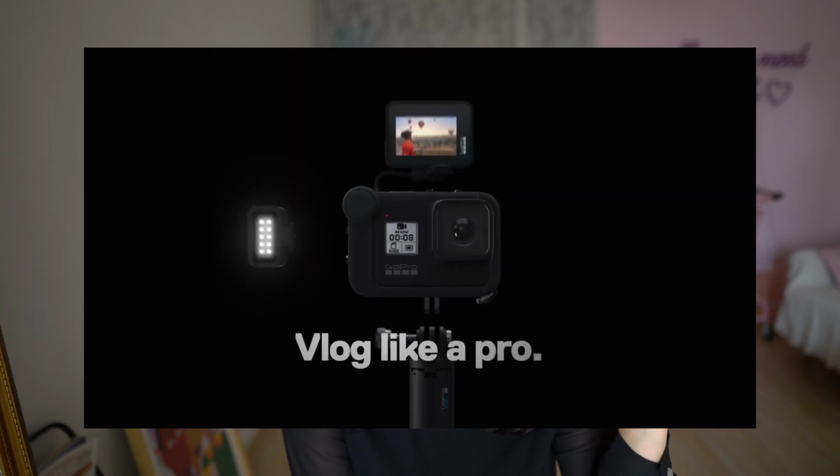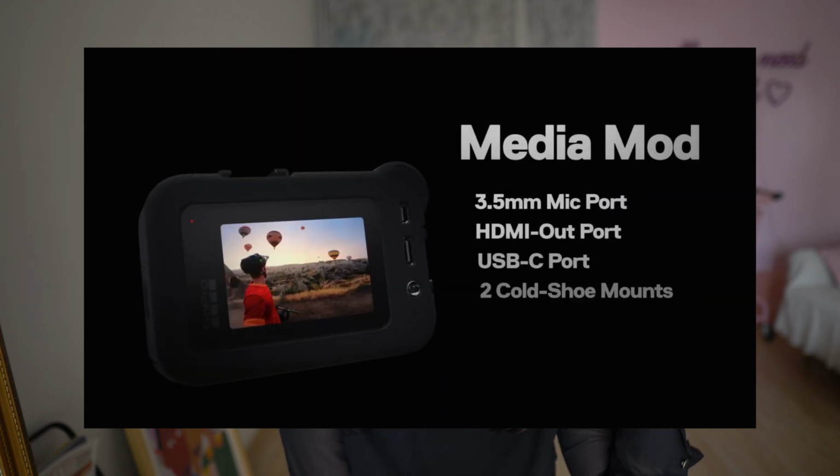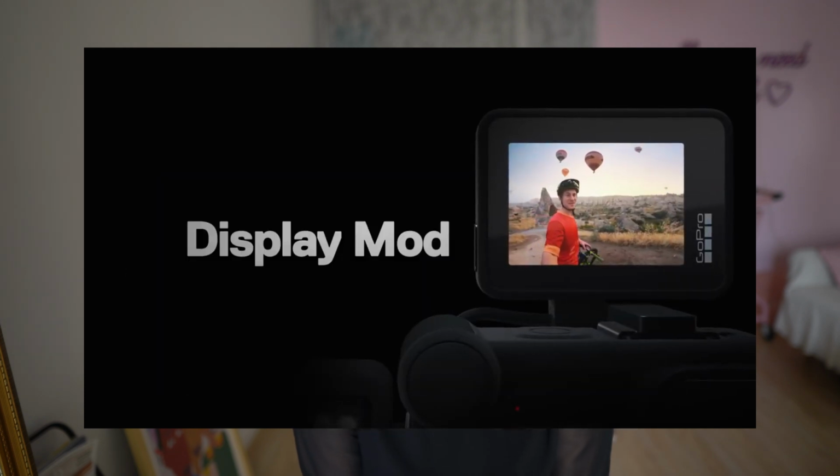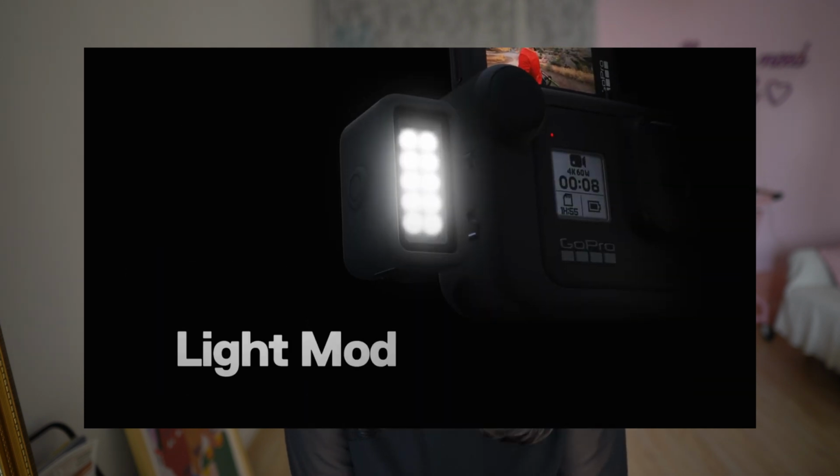And I think one of the reasons they changed the size slightly is the mods, which only go onto GoPro 8. That's my theory, but it's not official, so I don't know. The so-called mods include a shotgun mic, and you can also add a display module and a light module, which is a great idea depending on the price they're going to charge. But the mods will only be released in December.